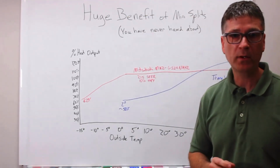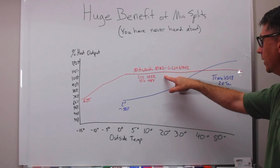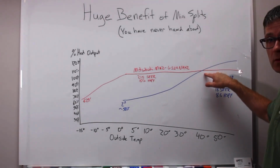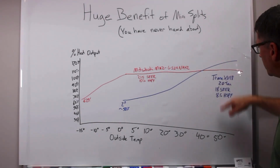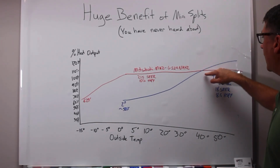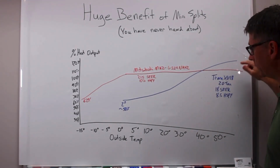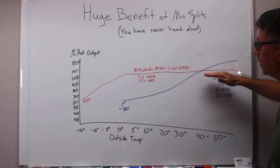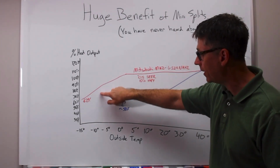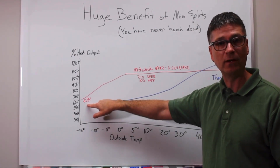The Mitsubishi Hyperheat model that I've got here is a wall-mounted M-series unit, and it makes about 22,000 BTUs at full capacity. So both of these are about the same size. I've got a 2-ton Trane versus the almost 2-ton Mitsubishi. And you can see this solid red line right here, and it holds at 100% from beyond 50 degrees all the way down to 5 degrees Fahrenheit. And then it does start to fall off, and by the time you get to minus 15 degrees, it's still putting out 62% of its capacity.